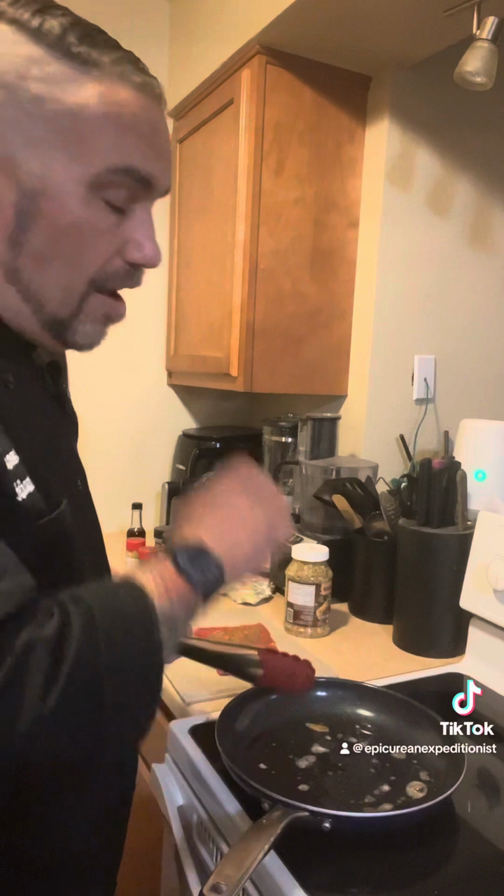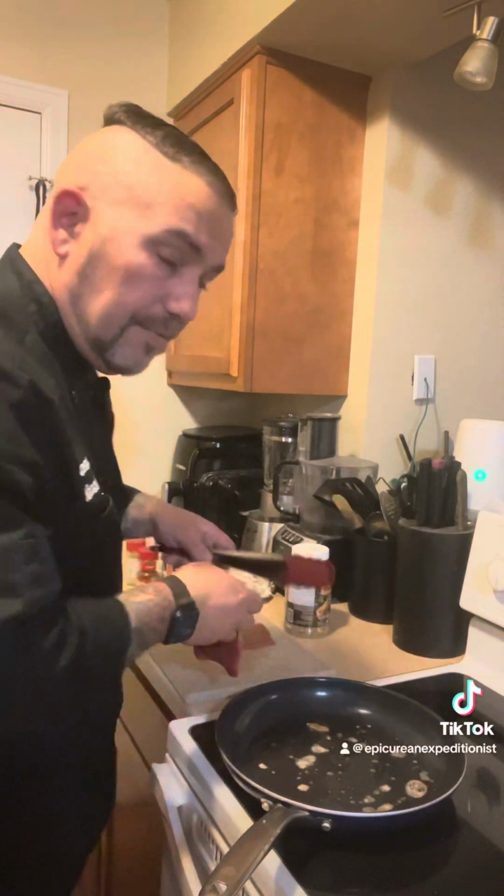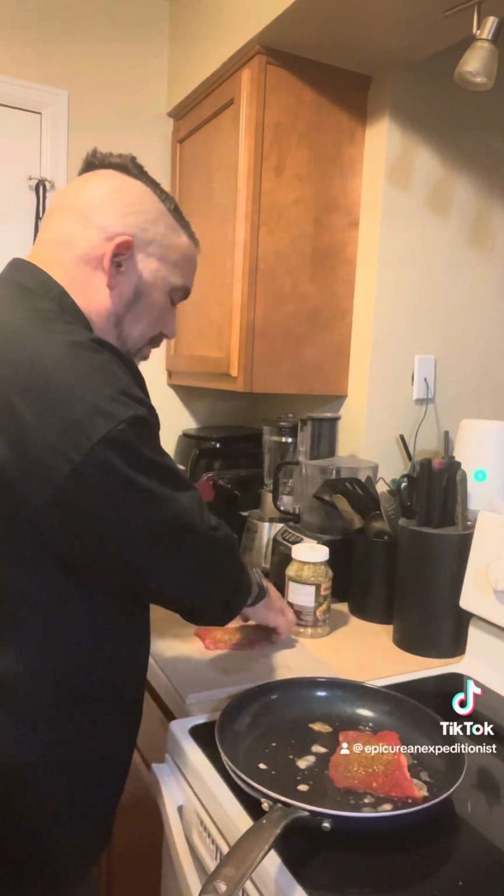Okay, cleaned out the pan, started over. I wasn't paying attention. That is entirely on me. I have my stovetop set for about 350 right now. Take my steaks. I have fresh garlic butter in there. It smells like garlic in here.